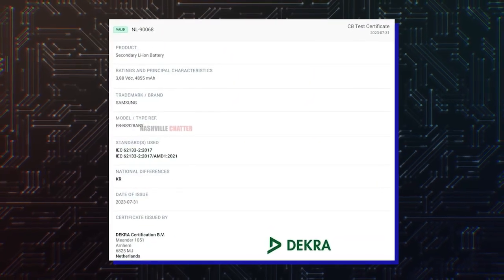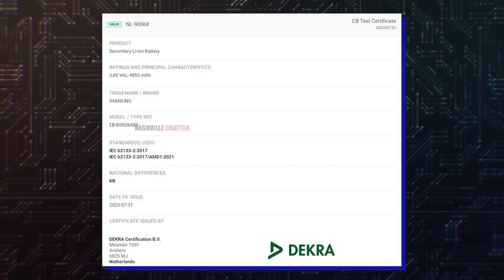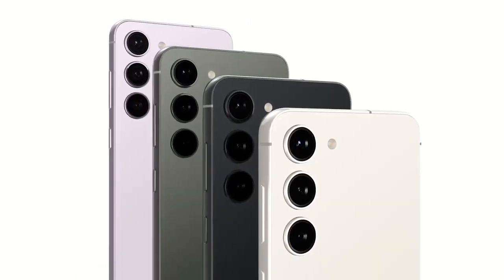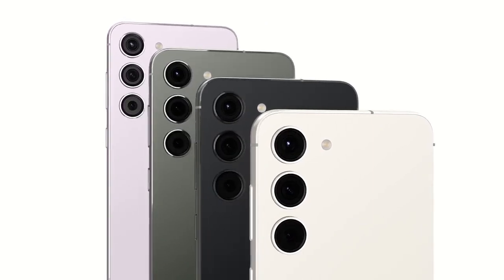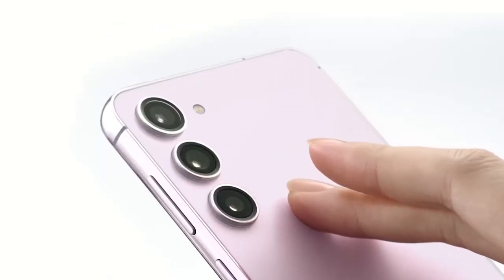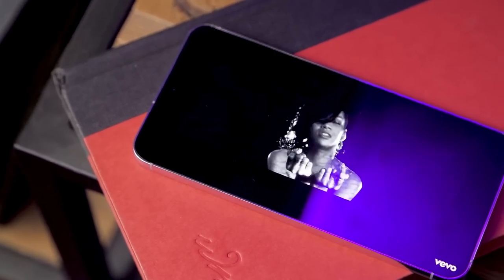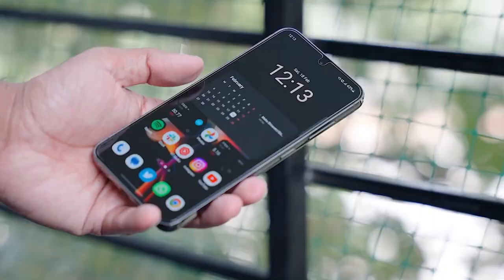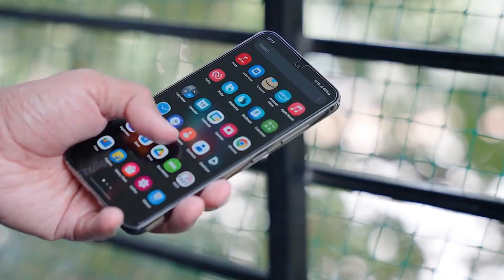Yesterday it became known that the Galaxy S24 Plus has a battery capacity of 4,900 mAh, which is 100 mAh more than the Galaxy S23 Plus with a battery capacity of 4,800 mAh. The combination of a more energy-efficient screen, a more energy-efficient processor and a slightly larger battery can increase the battery life of the Galaxy S24 Plus.